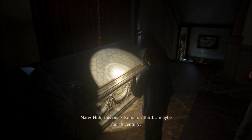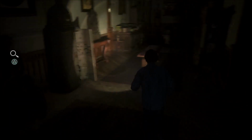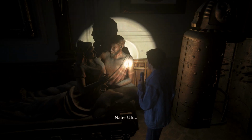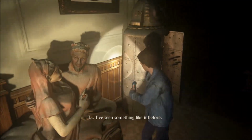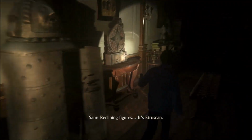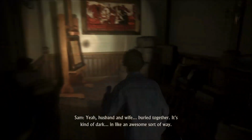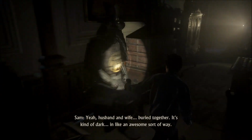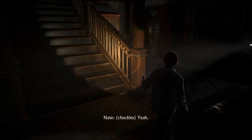Huh, this one's Roman. Third, maybe fourth century. Hey, you recognize that one? I've seen something like it before. Reclining figures. It's Etruscan. That's right. Yeah, husband and wife. And buried together. It's kind of dark. In like an awesome sort of way. Yeah.